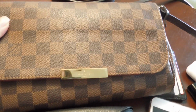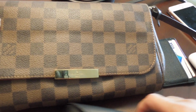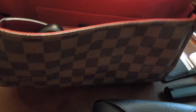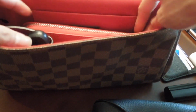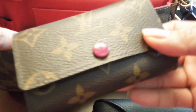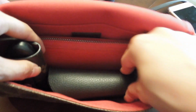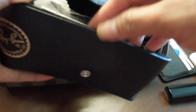So guys, I'm going to use my Louis Vuitton favorite in Damier Ébène. And I already have my wallet there. I'm using my Clemence wallet and also my key wallet, and I'm not sure if it's all going to fit in there. Siguro I'm just going to take it out of this casing lang sa loob ko.